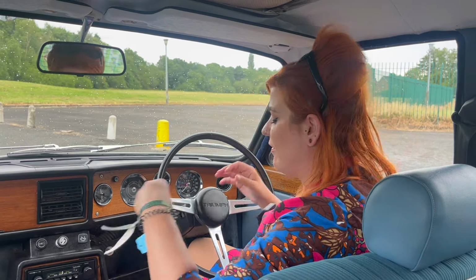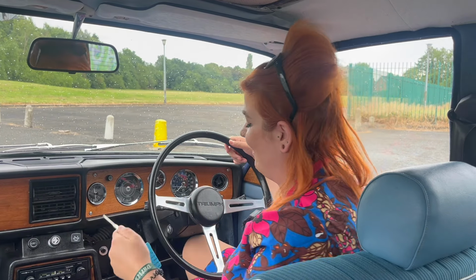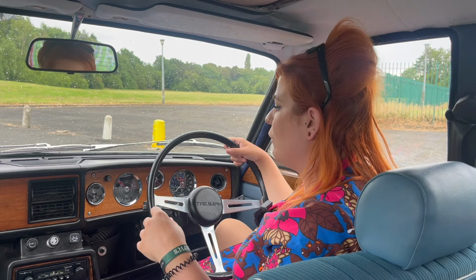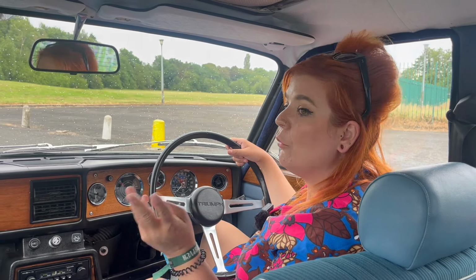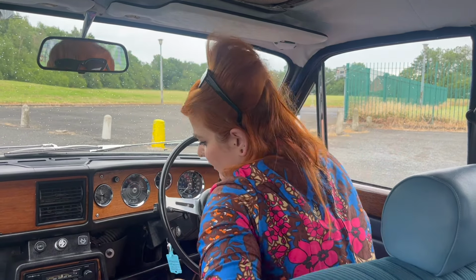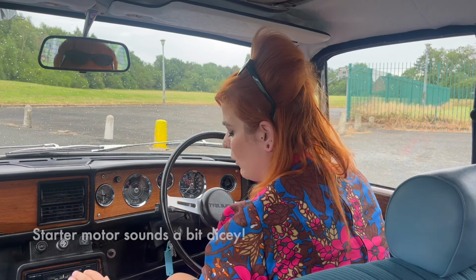But what does it sound like? Well, when these came to market, and I keep trying to put the key in on that side, so apologies. When these came to market, they were sold as the only British car on sale with a 2-litre 6-cylinder engine. So I'm going to start her up, you can have a listen. Don't worry, I'll put the seatbelt on before we drive away. Check we're in park.